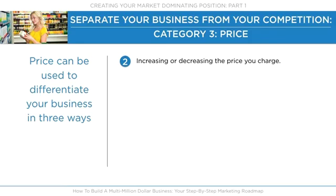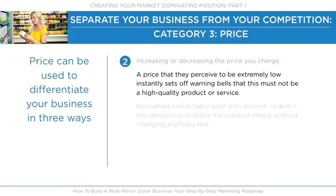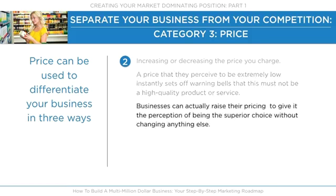They could offer this during the slowest day of the week as a way to increase attendance as well as revenue. The second way price can be used to differentiate your business is by increasing or decreasing the price you charge. Prospects often judge the quality of your product or service by the price you charge. A price that they perceive to be extremely low instantly sets off warning bells in their decision-making process that this must not be a high-quality product or service. Believe it or not, businesses can actually raise their pricing and instantly reposition their product or service to give it the perception of being the superior choice without changing anything else.